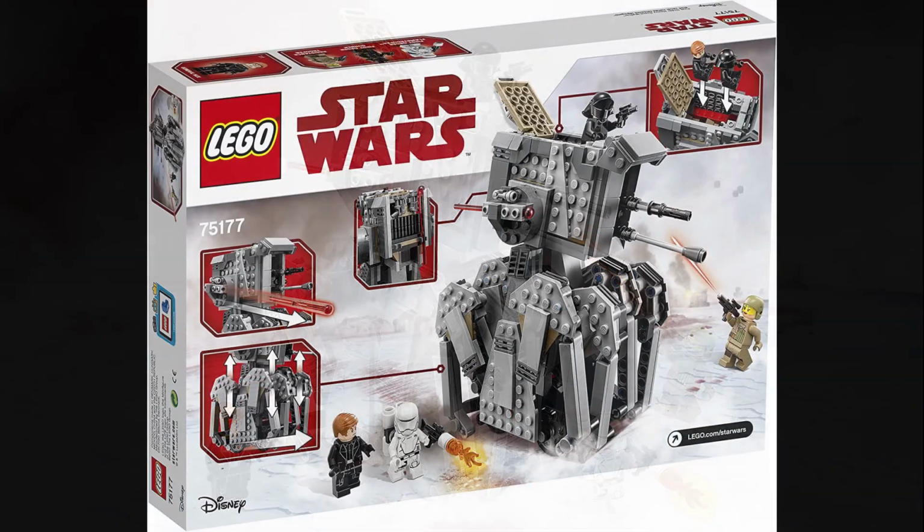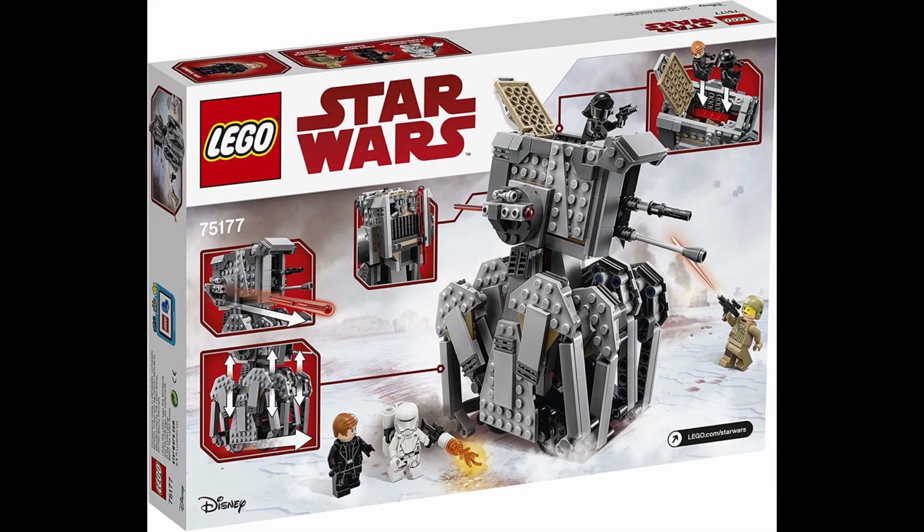And I think, in my opinion, this, conveniently being the last one, is the single most underrated LEGO Star Wars set because it's such a good set in my opinion.